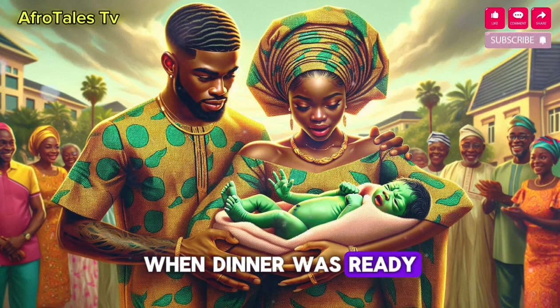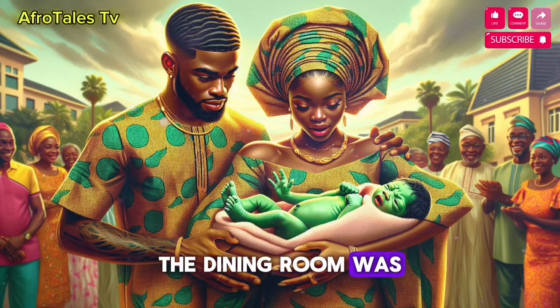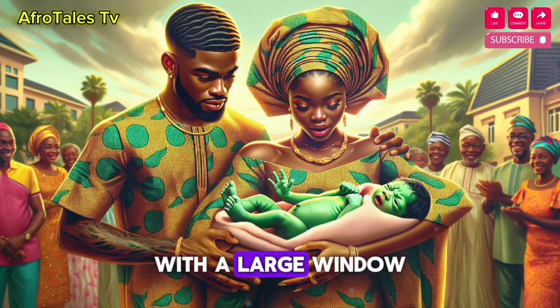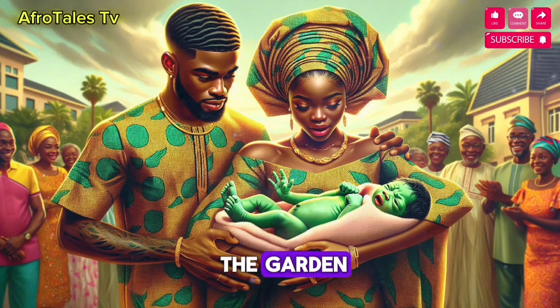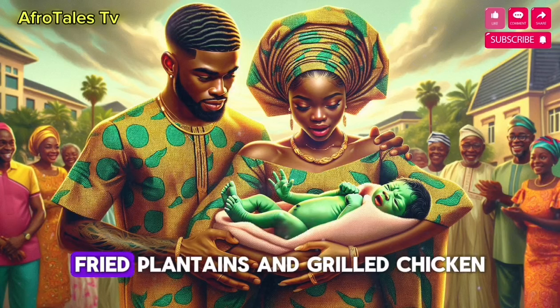When dinner was ready, the family gathered around their new dining table. The dining room was bright and airy, with a large window that looked out onto the garden. The table was set with plates of steaming jollof rice, fried plantains, and grilled chicken.